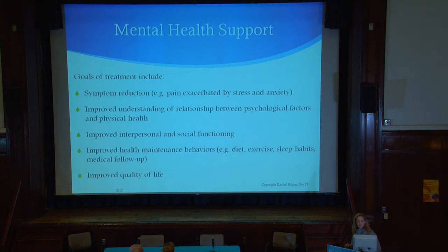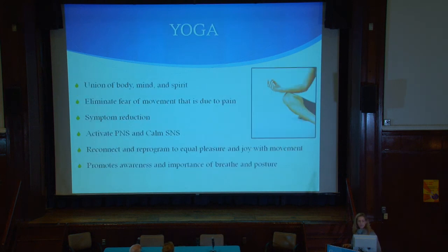So the goals of a mental health care provider would be symptom reduction, improved understanding of relationships between psychological factors and physical health, improved interpersonal and social functioning, improved health maintenance behaviors, and quality of life. Yoga, I'm a huge advocate of yoga to help with relaxation. If that's right for you, yoga may not be the answer for everyone. Sometimes Tai Chi is more helpful because it involves more flowing motions. Every person is different, so it's really individualized what helps each patient.